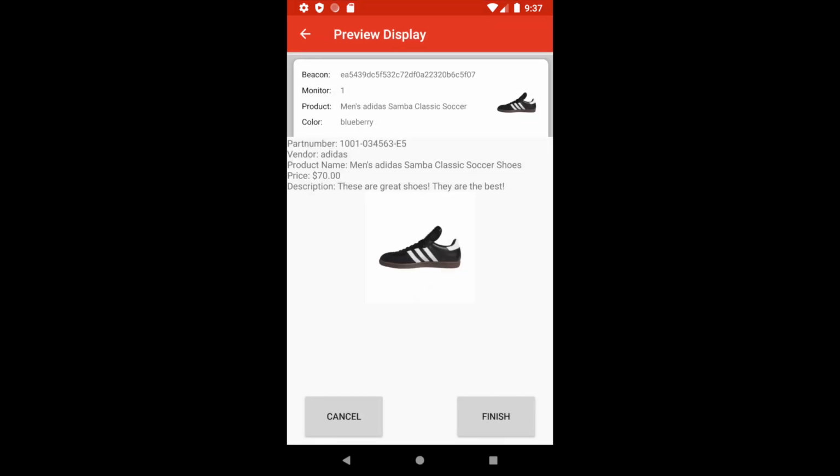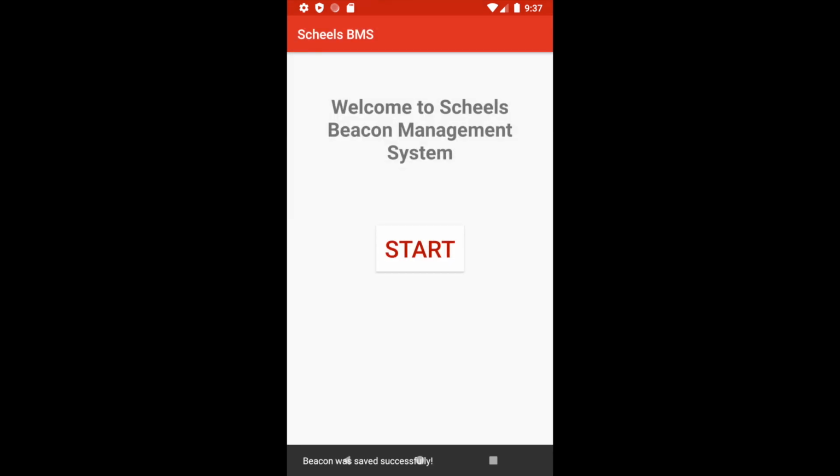Now when customers lift up a shoe, for example, they can see the information displayed.